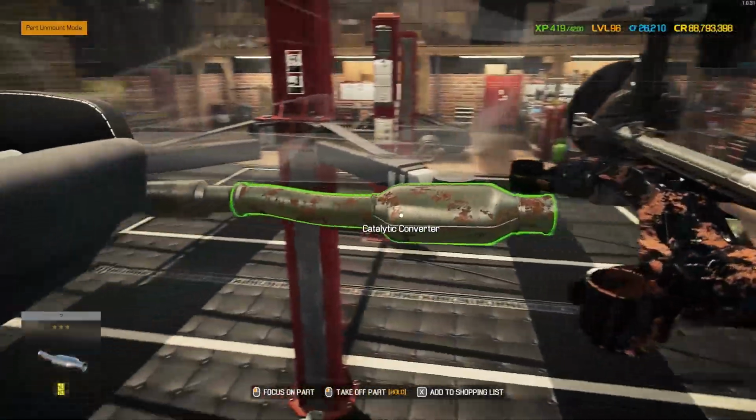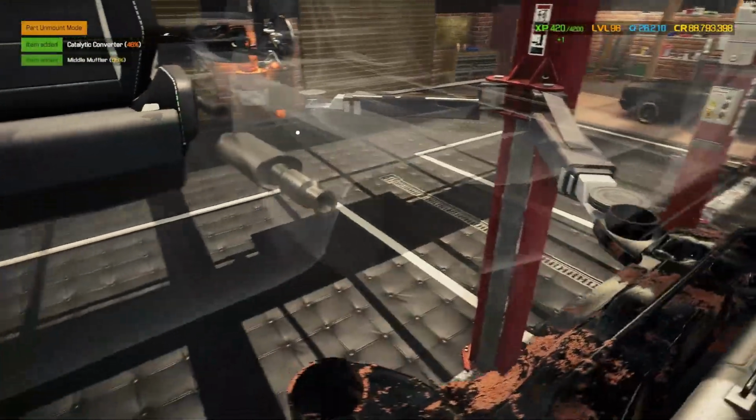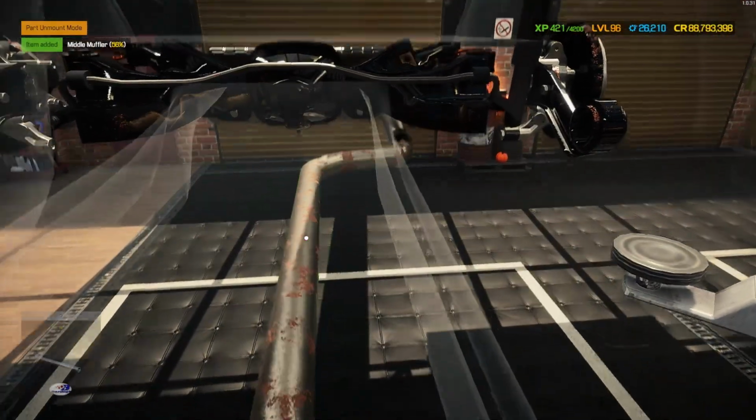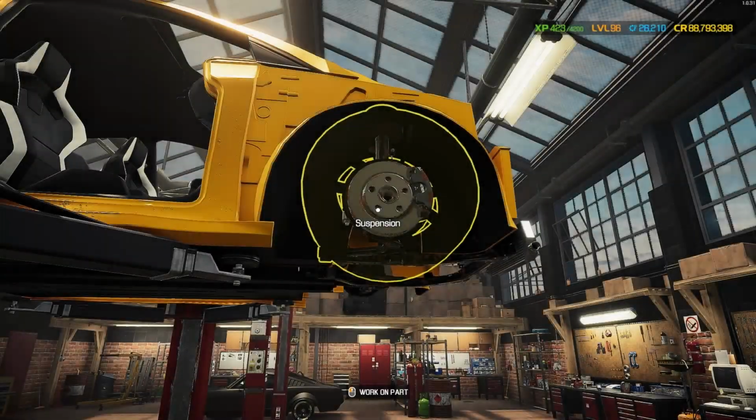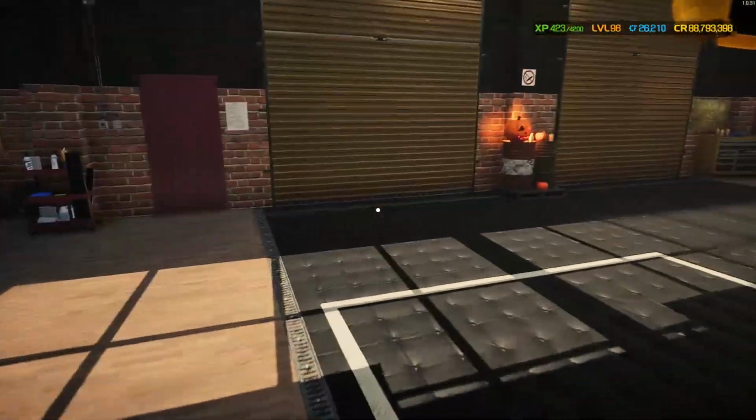But I am going to grab the rest of this exhaust while I'm here. And we will be keeping that catalytic converter because I need it. Otherwise, it won't all match up. There we go. Rear muffler out as well. The rest of the exhaust is pretty much exactly as it was. I didn't mean to go back in there. So let's bring you down.